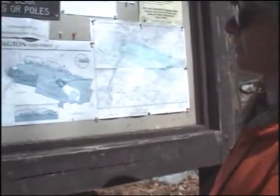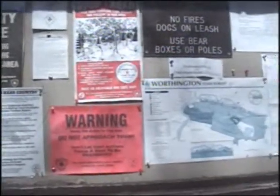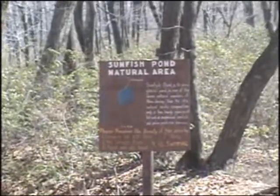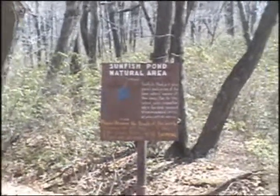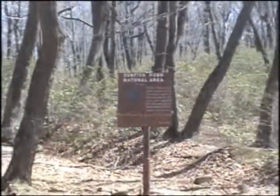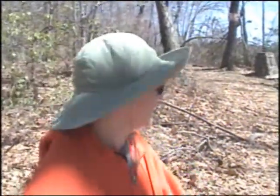It doesn't really have a picture of the campground here. Looks like it has a log though. We're coming up to Sunfish Pond. A while ago, when we were in New Hampshire a couple years ago, we met a thru hiker, and I asked, what is the most scenic part of the whole AT? And he said Sunfish Pond. So I always wanted to see this pond, so we're finally here.